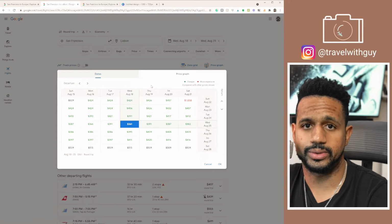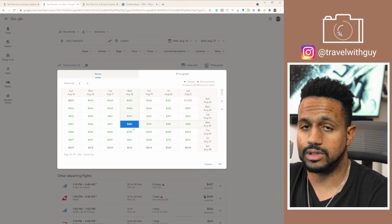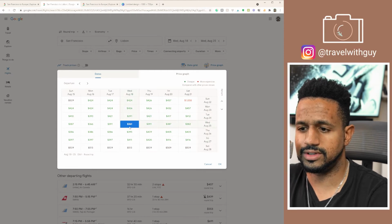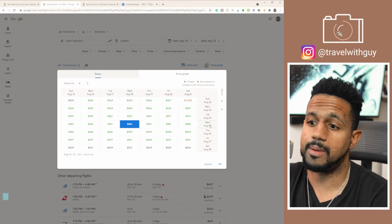Now, the other powerful tool here is the date grid. So let's say I know what those dates are. This view gives me the specific in and out, so departure and return dates, and shows me some of the lower prices here. So if I want to take the cheapest flight, the $361, I know that's around August 18th going out, and this is going to be Wednesday the 25th coming back in.